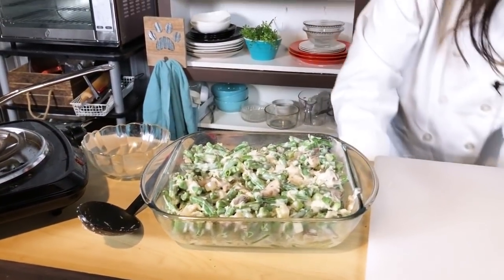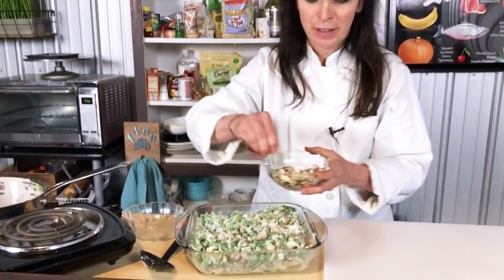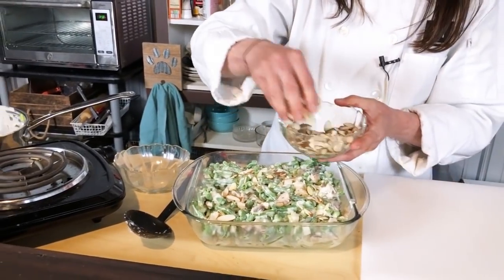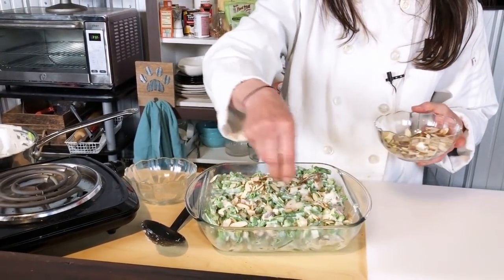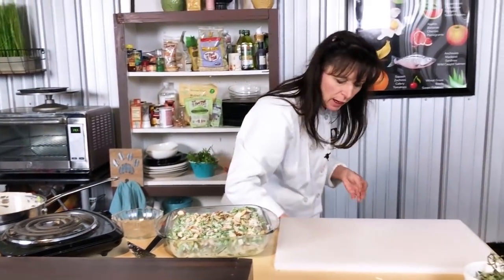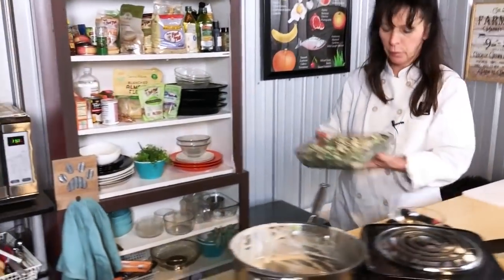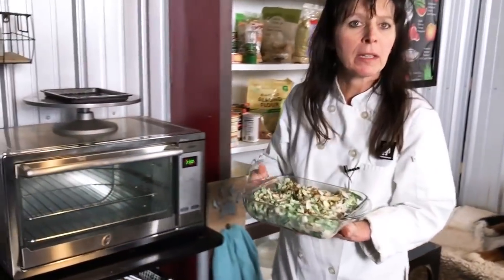Easy enough. And now we are going to top it with some sliced almonds, which we know is wonderful for dogs as well, and us. We'll just put a little bit on top so we can get all toasty. And we are going to pop it into the oven at 350 degrees. We'll let it go for about 30 minutes or so.